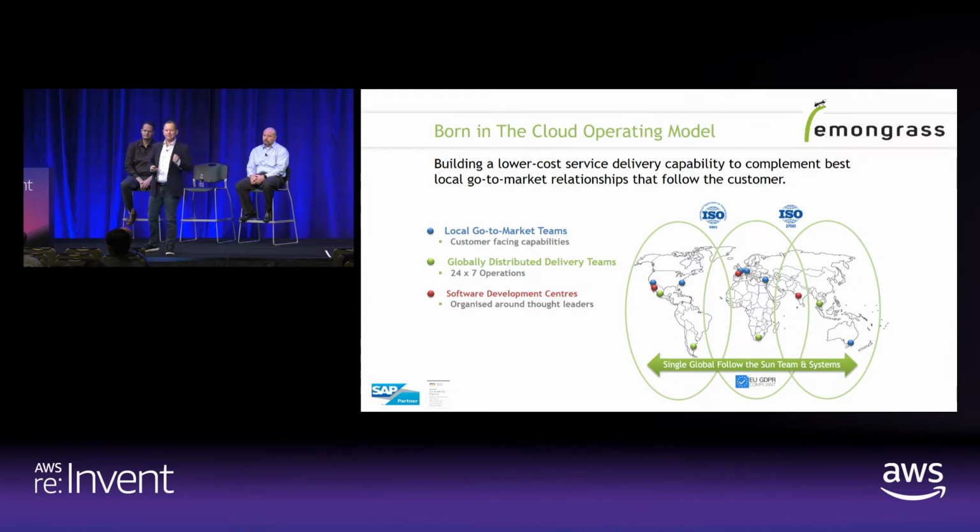Lemongrass is predominantly a product company. While we've got a bunch of super smart people that know SAP inside out, most of us in the organization have been doing SAP for 20-something years. So we've been around the ecosystem for a long time, but we're predominantly a platform company, driving the automation technology that allows this sort of automation and this sort of development, okay?